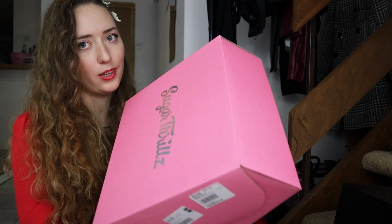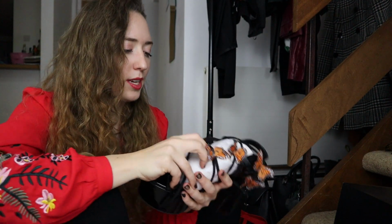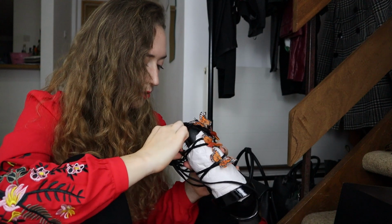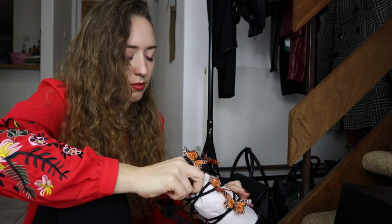Okay, so let's try and get these shoes on. I'm going to start with the Sugar Thrills ones, which are the black ones and a little bit more subtle ones. Only a little bit subtle though. I'm just going to try and get the stuffing out. It feels weird, I don't know what it's stuck on. I genuinely can't get it out.